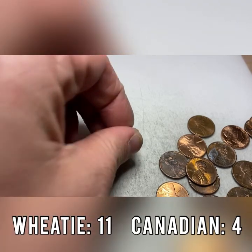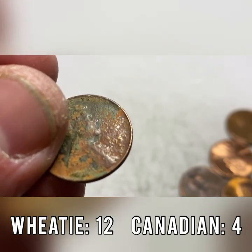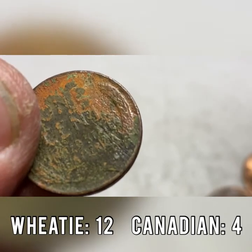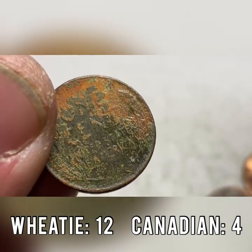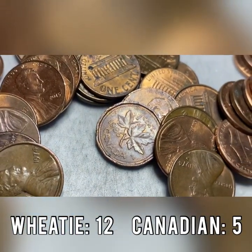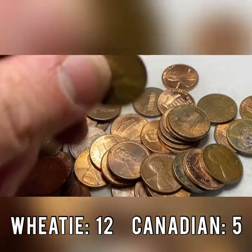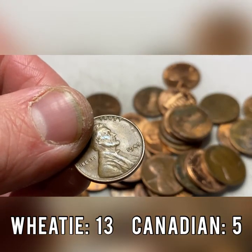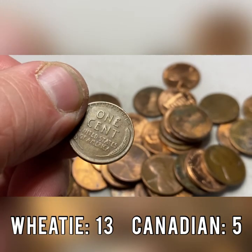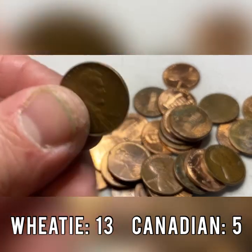Same roll as the Blazer. We have ourselves a very destroyed 1953D. Another wheat cent in absolutely terrible condition. Roll number 37, another Canadian. It's an 86. Roll number 38, another Wheatie. 1945. That's number 13. We only need 7 more to tie the previous box.